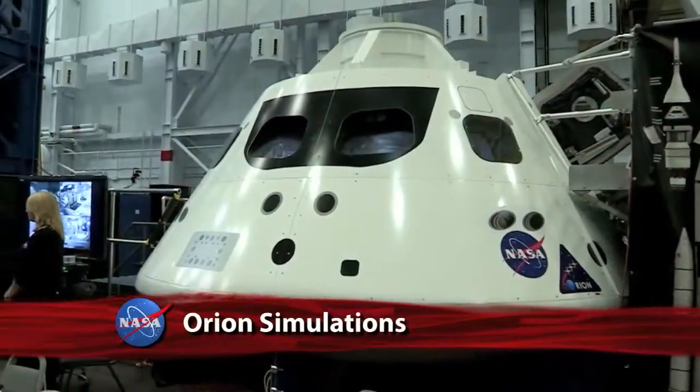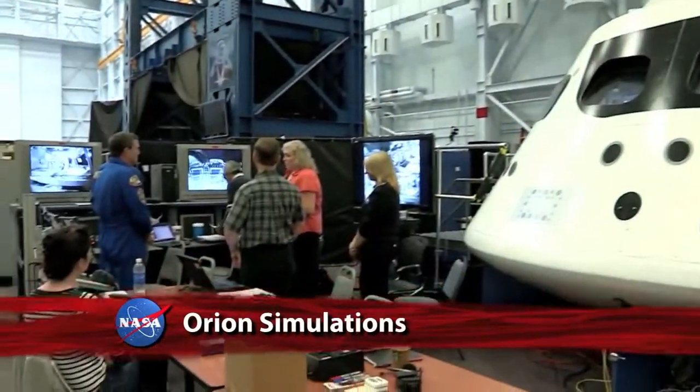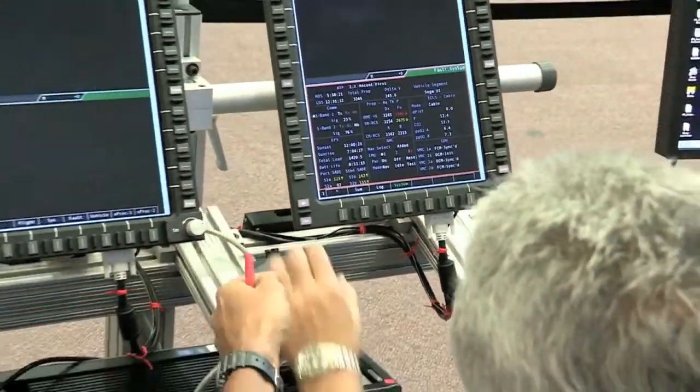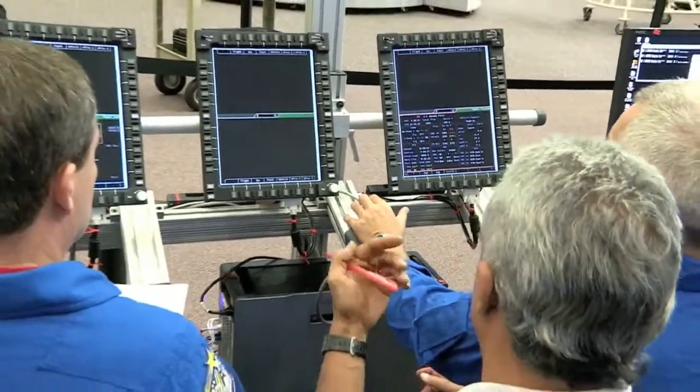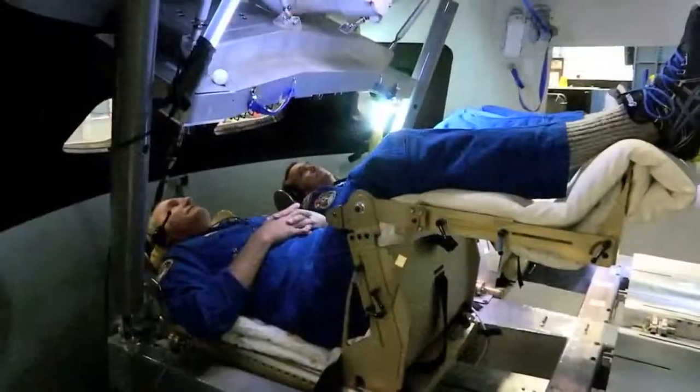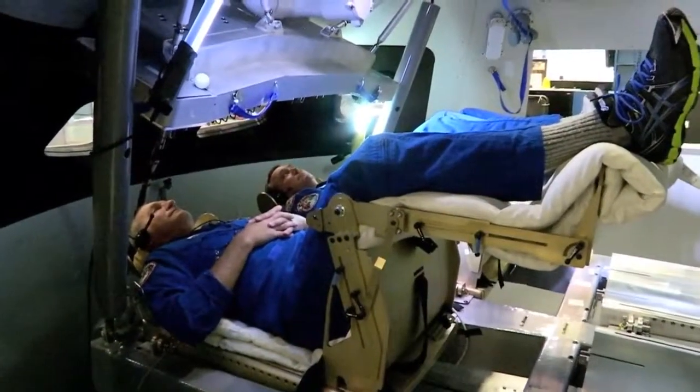At the Johnson Space Center, the first ascent and abort simulations with the Orion spacecraft are underway. The exercises included sims of normal and aborted launches, so astronauts can evaluate Orion's 3-screen display and control console, which compared to the 10-screen, 1,000-plus switch console in a space shuttle is pretty scaled down.